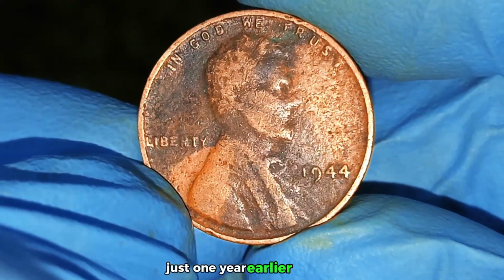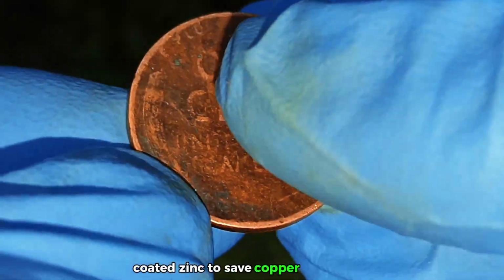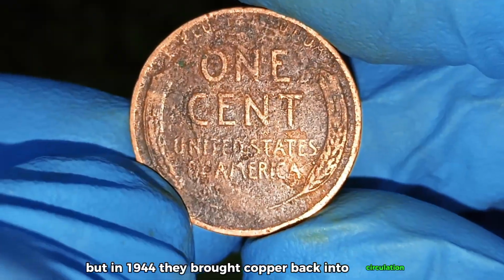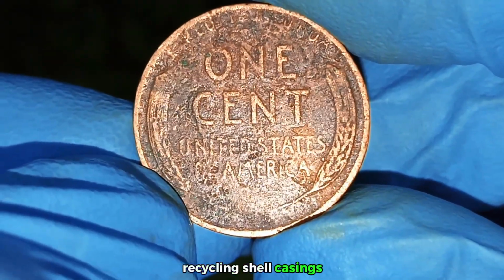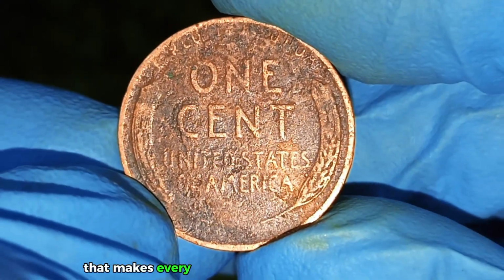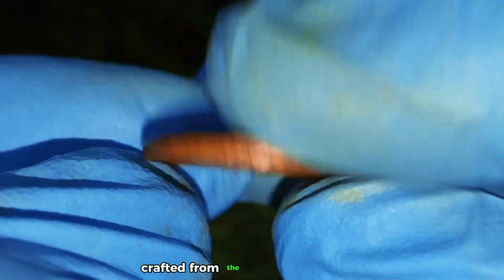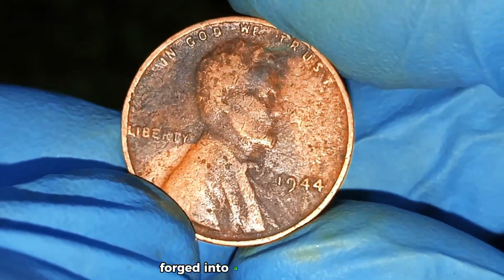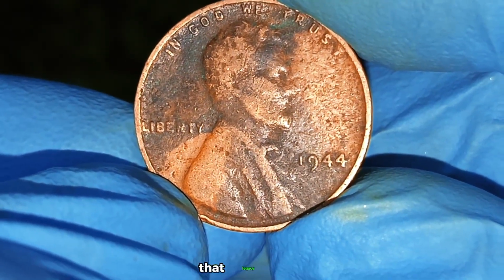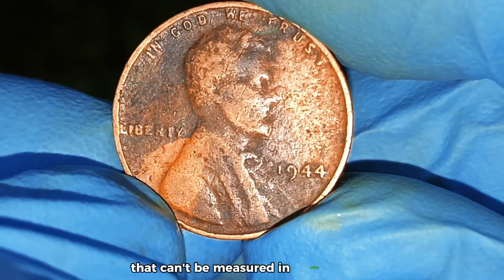Just 1 year earlier, in 1943, the Mint had used steel-coated zinc to save copper for the war. But in 1944, they brought copper back into circulation, recycling shell casings and leftover ammunition materials into new pennies. That makes every 1944 wheat cent a literal coin of war, crafted from the remnants of battle, forged into a symbol of peace, and sent out into a recovering world. That legacy alone gives it emotional and historical weight that can't be measured in dollars alone.